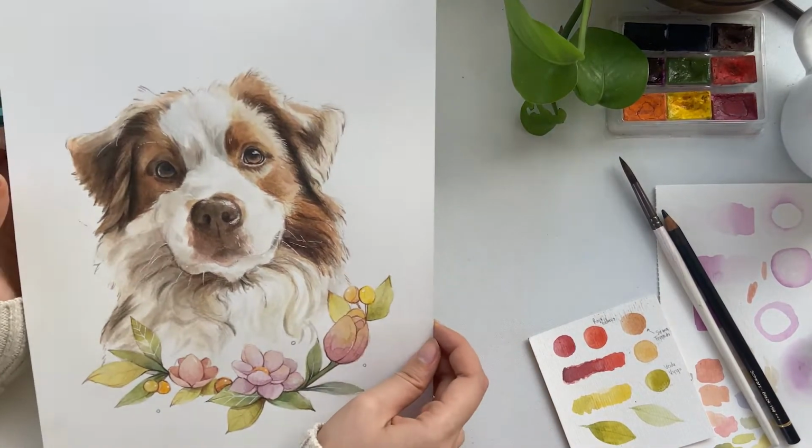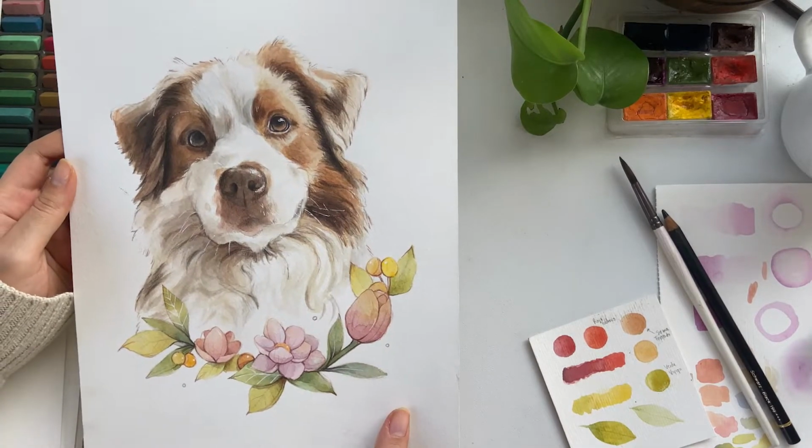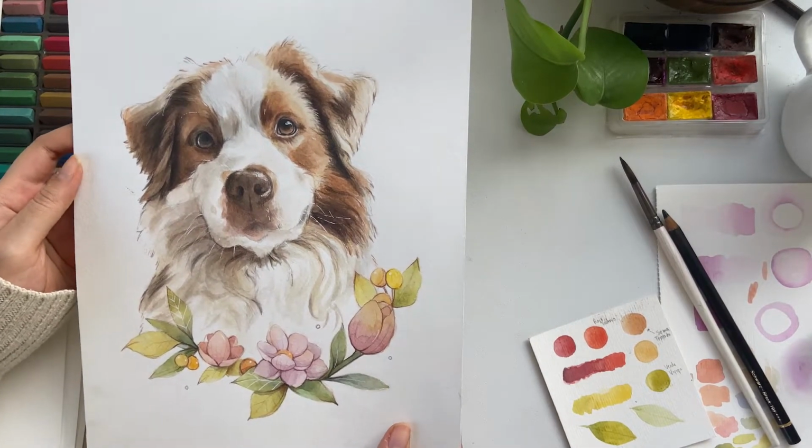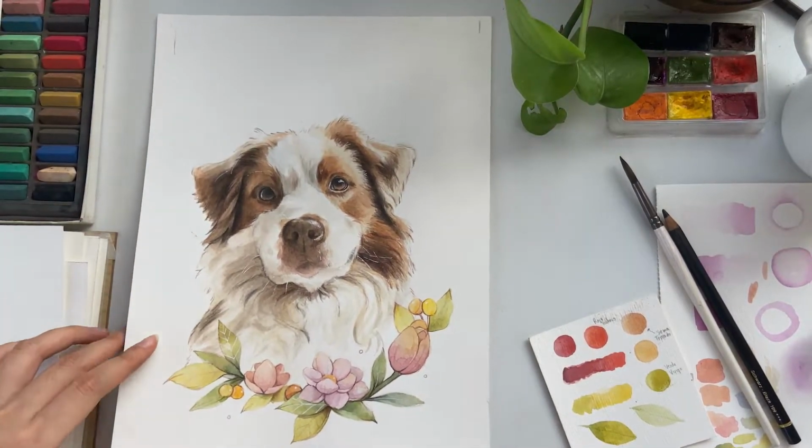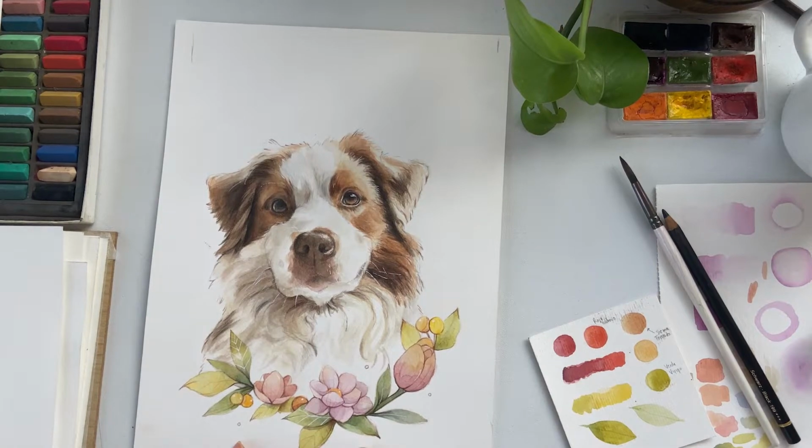I love painting pets, I love painting animals. But there's something so special about holding the painting in your hands. I really wish that one day I can send it to her. I'm pretty sure she would love it.